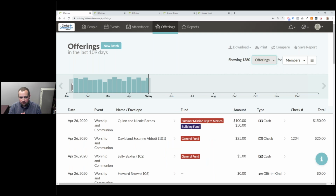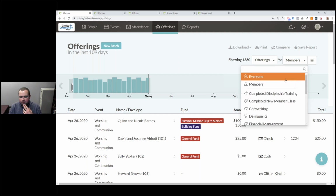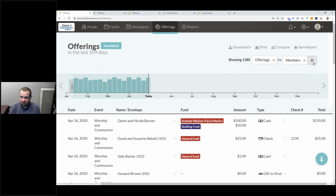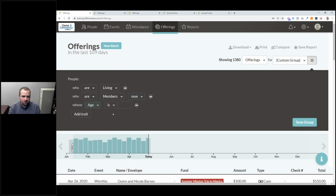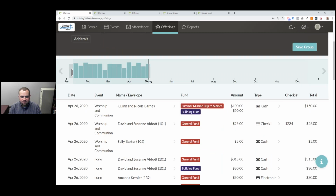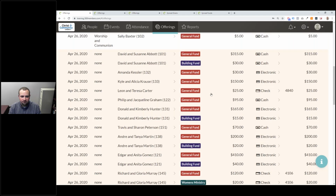The smart groups can be used anywhere. You can use your existing smart groups, you see right there. But because we also put in that drawer, that smart group drawer that pops open, this hamburger menu, do you see it shows there? That can allow you to create new smart groups or temporary smart groups, even here on the offerings view. If I want to see people who are living members now whose age is less than 40, what do the younger people in our congregation do? Well, you can see them right here. These are just people under 40.